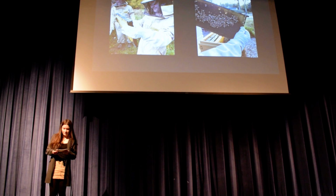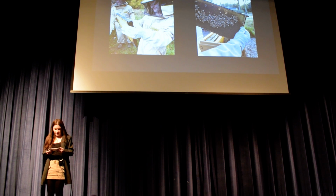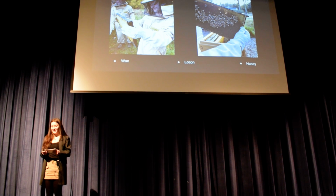The second farm I went to was Busy Bee's farm. This one was a little bit more hands-on. They had a huge apiary, which is where the bees stay. They first taught me all about how the hives work, everything from each type of bee to all the things you can make with what bees produce, such as wax, lotion, and of course honey.